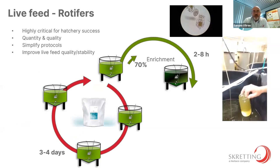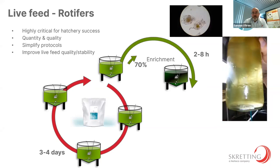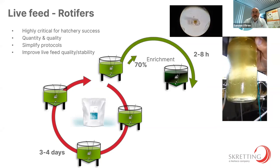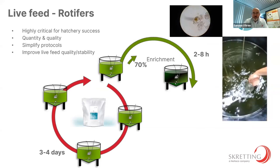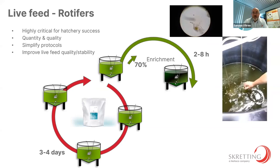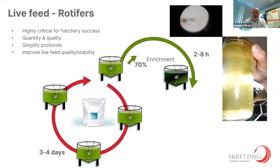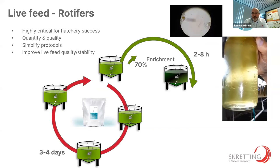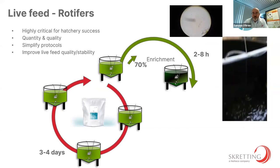Rotifer production has often been a key bottleneck in marine fish production. The ability to produce copious quantities of high quality rotifers for first feeding is essential for larval success. Over the past years, production of rotifers has become much more streamlined, less problematic, and there's been more intensification of the production systems through the use of more advanced rotifer culture diets. Production of rotifers, of course, still remains a subset of producing fish.